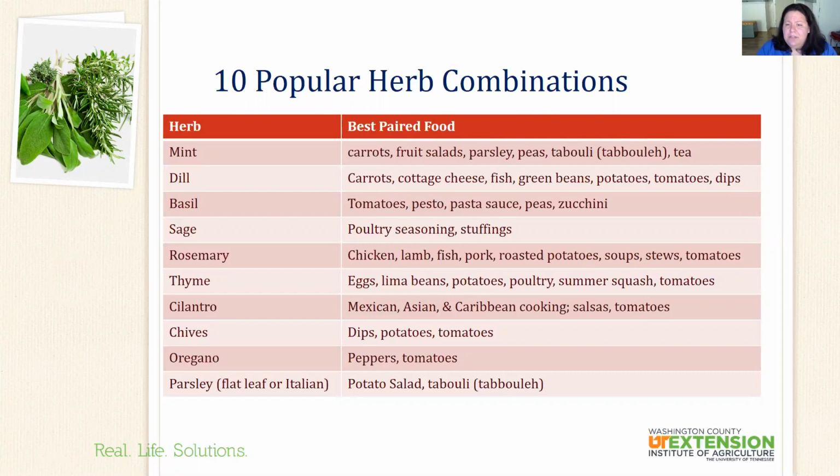Chives, so dips, potatoes, and tomatoes. Oregano, we use on peppers and tomatoes. And the parsley, whether it's flat leaf or Italian, we'll use on potato salad and tabbouleh.